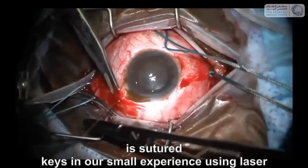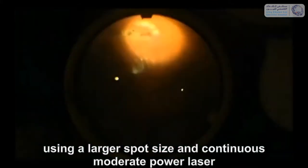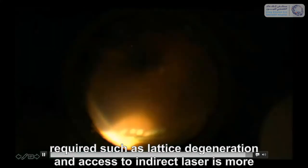Keys in our small experience using laser probes in non-vitrectomized eyes are minimizing insertion of the probe and using a larger spot size and continuous moderate power laser. This is a potentially useful adjunct in situations where extensive therapy is required, such as lattice degeneration, and access to indirect laser is more limited.